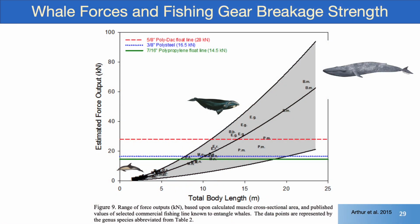I don't think I have time to go into all of this, but it's needless to say, further research is definitely needed, but there's also a lot of fantastic efforts and a lot of really smart people that are working on this problem. I want to end with this graph here from one of the papers we reviewed. I know it's a little bit complicated, but basically at the top end, you have your larger whales like blue whales that produce a lot of force. And as you get smaller, you have smaller creatures like dolphins that produce less force.